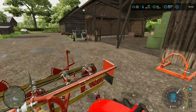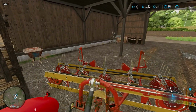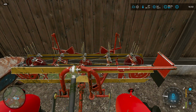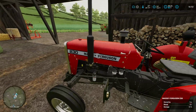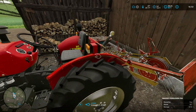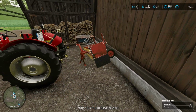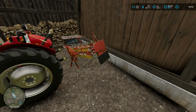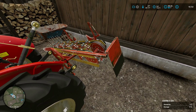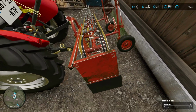Okay. Let's return this to its place here. Luckily it's a very small implement. I think I pushed it too far back. Come on, down you go. Let me put some weight into it.